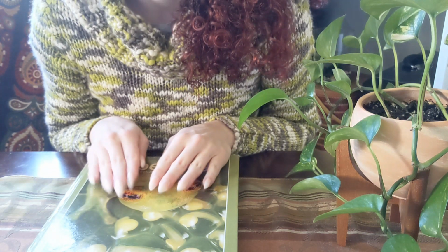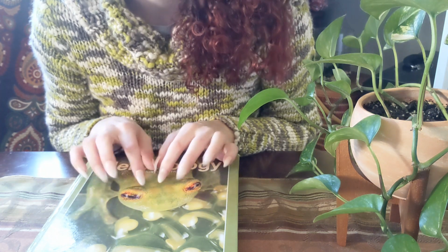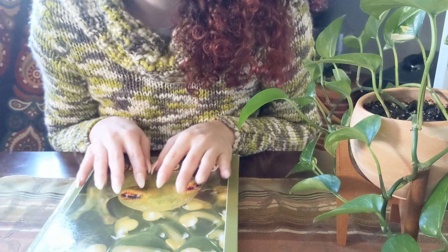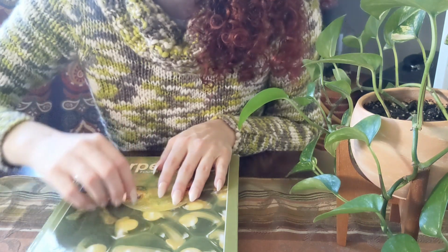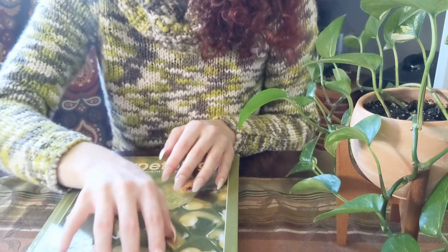I don't have too many other animal books because I am primarily interested in herpetology, so I'll have to see what else I have. But maybe I have another wildlife biology book that I'm forgetting about, and I can always use that for page flipping in the future.